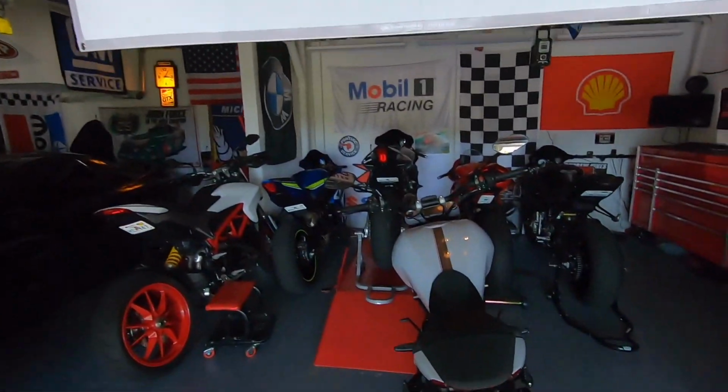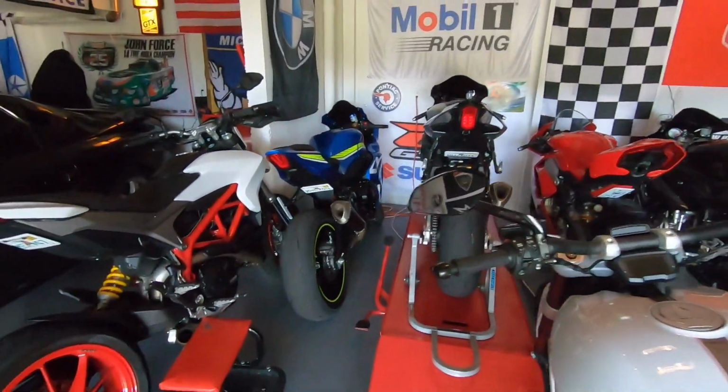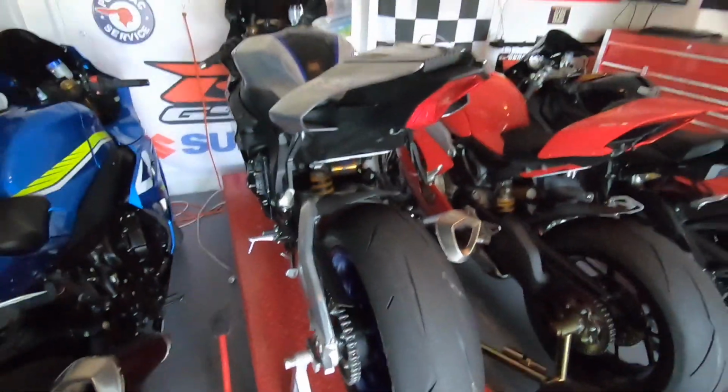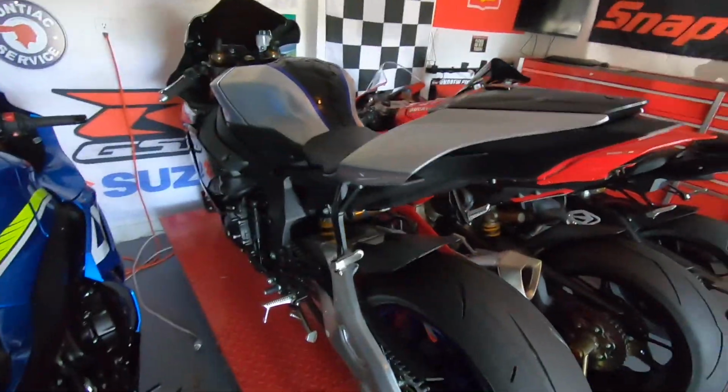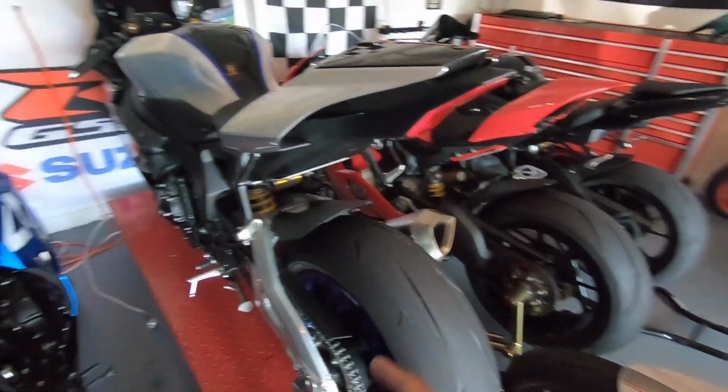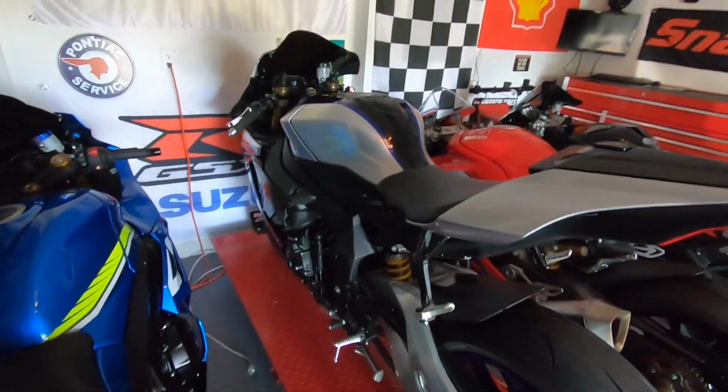Alright, ladies and gentlemen, we are back here in the garage from the ride. We took actually about 5 hours or so to ride. Just got done cleaning all the bikes, and everything is back on the stand. She did good. Quick overview, let's start right away. We did some turns, some high speed, some low speed, and she held up great.